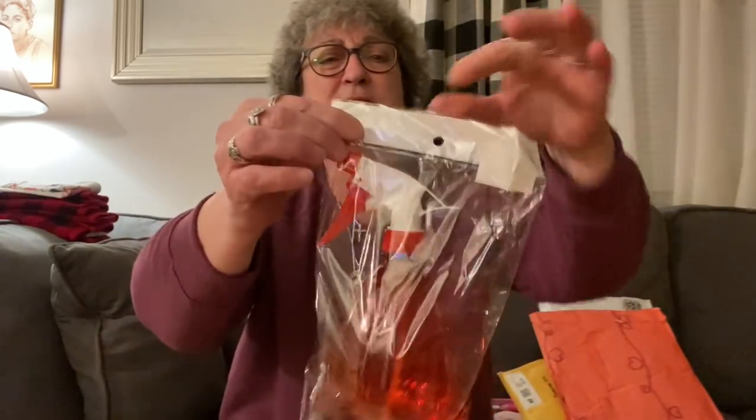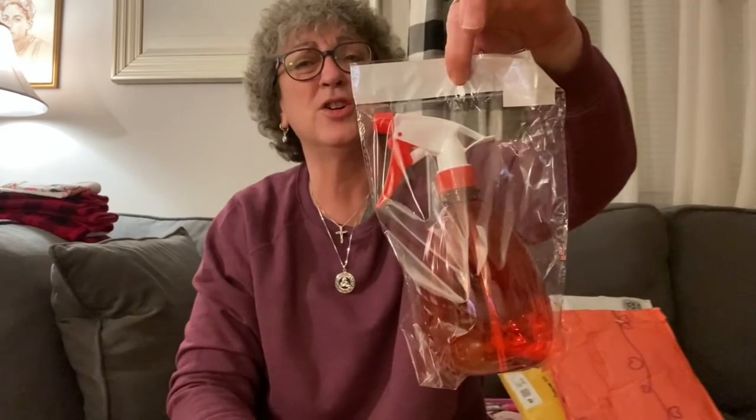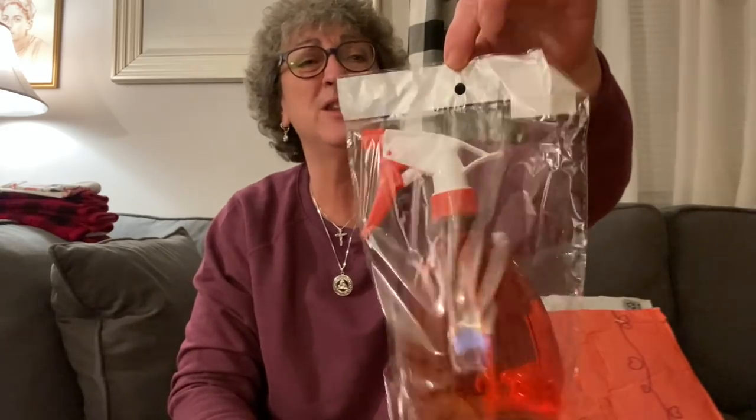I was working yesterday and I was unloading some boxes and I saw this water bottle. And they're all in this plastic. So they may be hanging on a hook in your store because they have the little hole to hang on a hook.